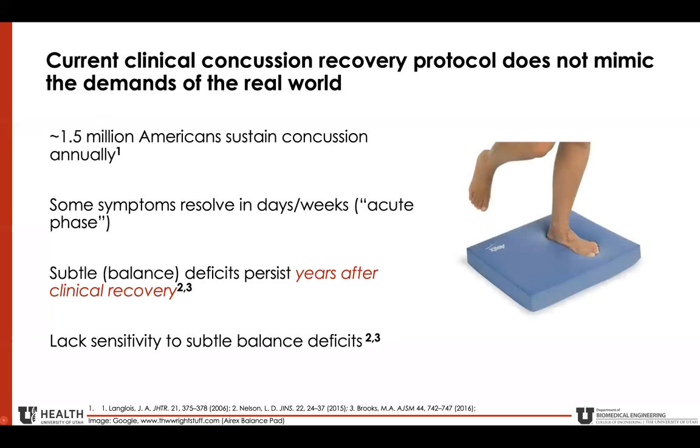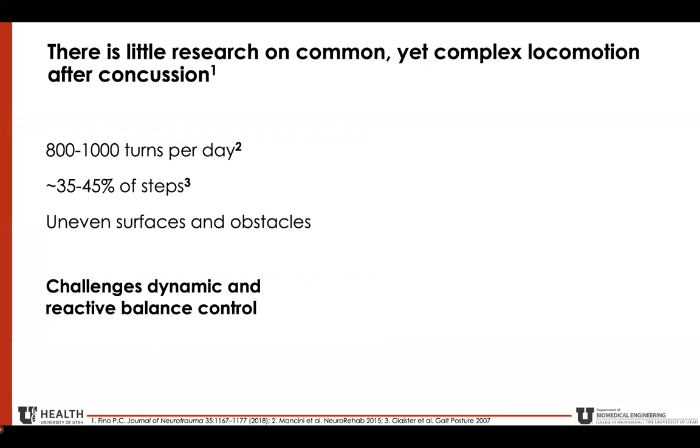Currently, balance is assessed in static conditions in a clinical setting, and these static balance tests have been shown to lack the sensitivity to these subtle balance deficits that are persisting years post-concussion. And despite complex locomotion being very common in daily life, it's rarely assessed post-concussion. For example, we perform around 800 to 1,000 turns per day, which comprises 35 to 45% of the steps we take. We also have to avoid obstacles that are presented to us by uneven surfaces.